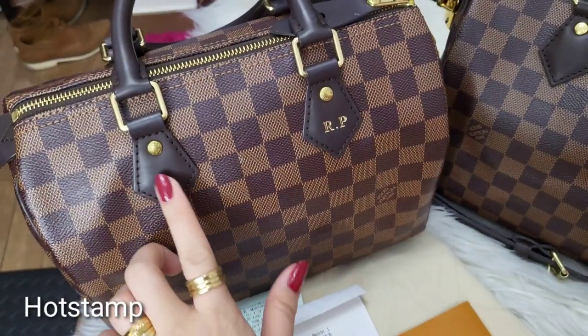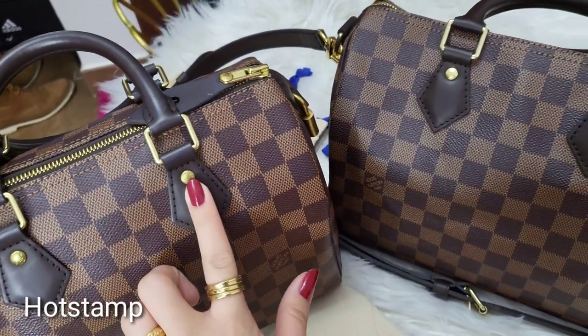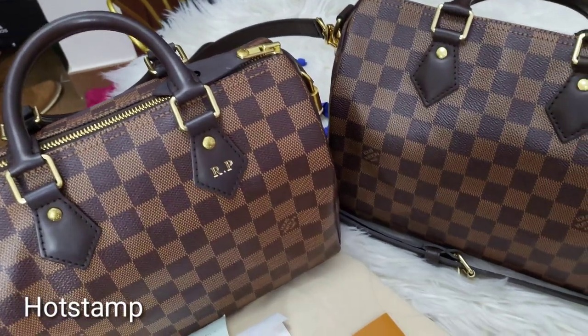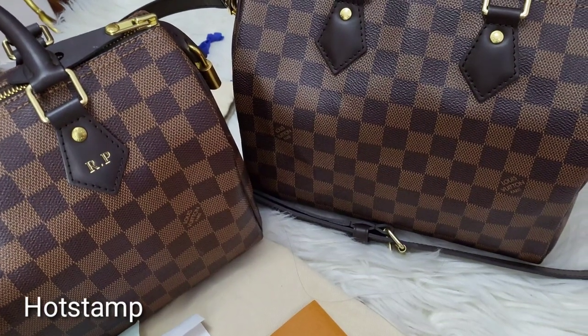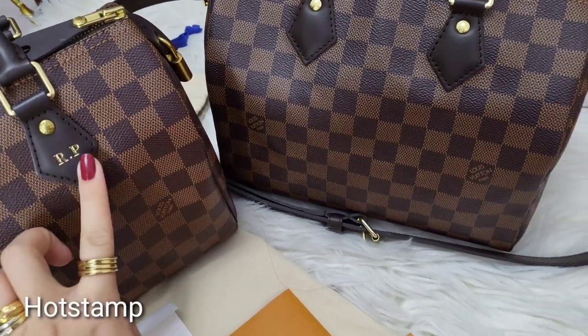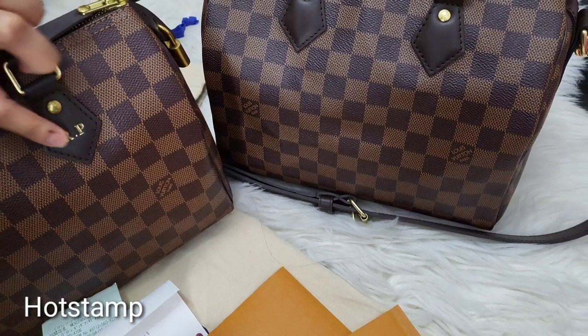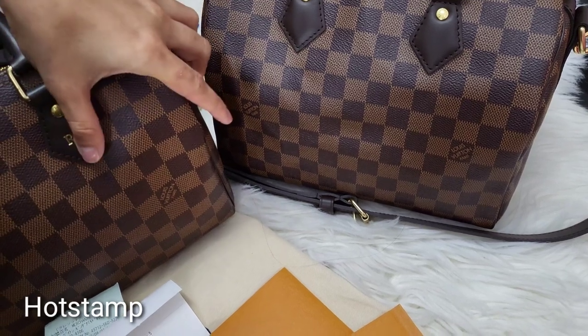And for my classic, I was able to put a free hot stamp from LV. But for her bandolier, when she went to get one, she was informed that the newer version of Speedies are bulkier in this part, so it's dangerous to put a stamp. They said it might destroy the bag, so she didn't take the risk.